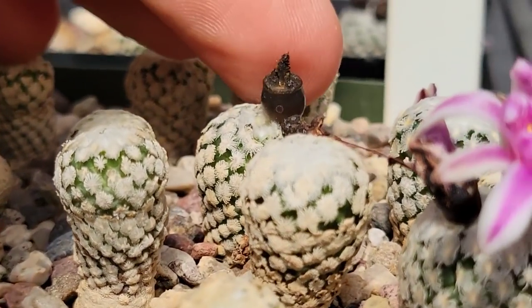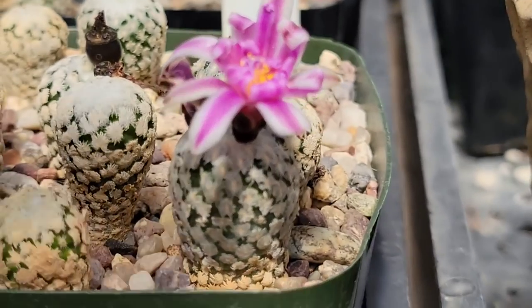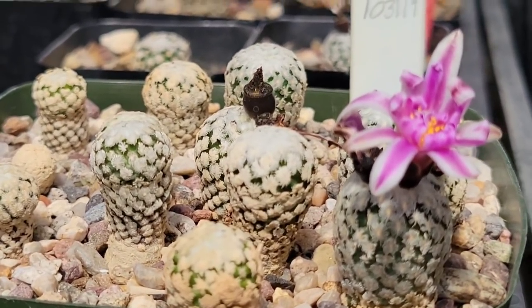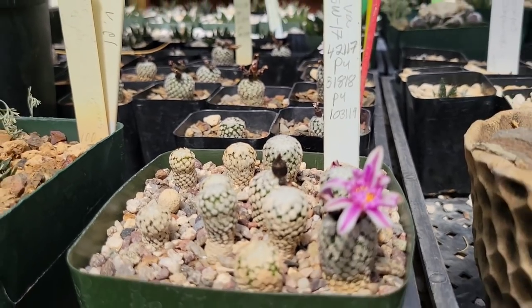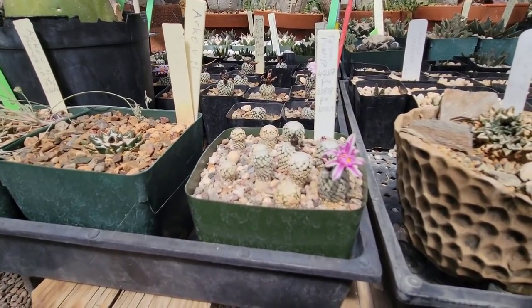Look, there's a little fruit. These are mostly stock plants. So what they're going to do is use a paintbrush to help them pollinate, and then get a fruit afterwards, take the little seeds out, which in this case are little black poppy seeds, and grow more of them. And this is good, because a lot of these cacti are really in trouble in habitat. Habitat's getting destroyed, and people are just poaching them like hell.